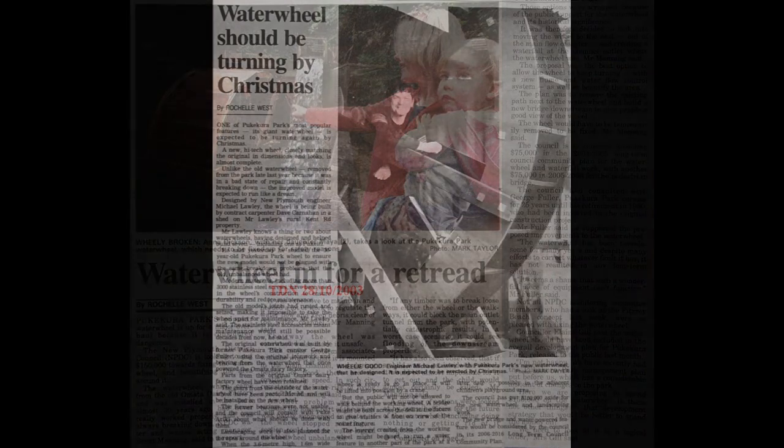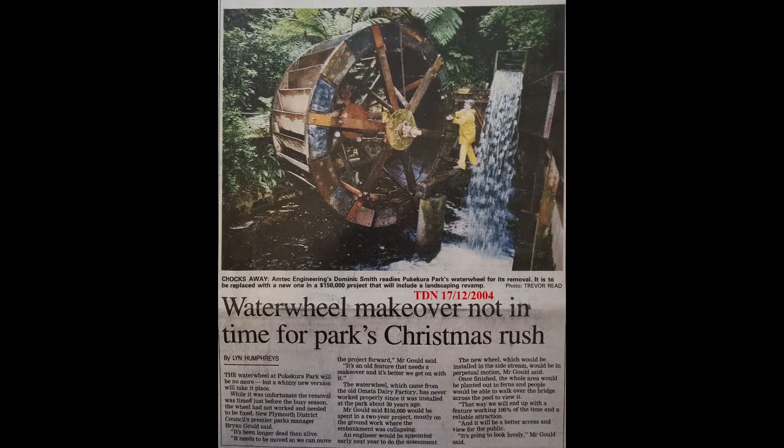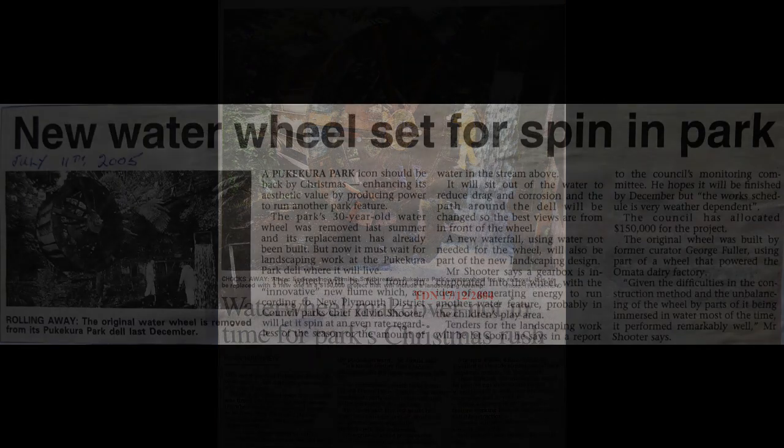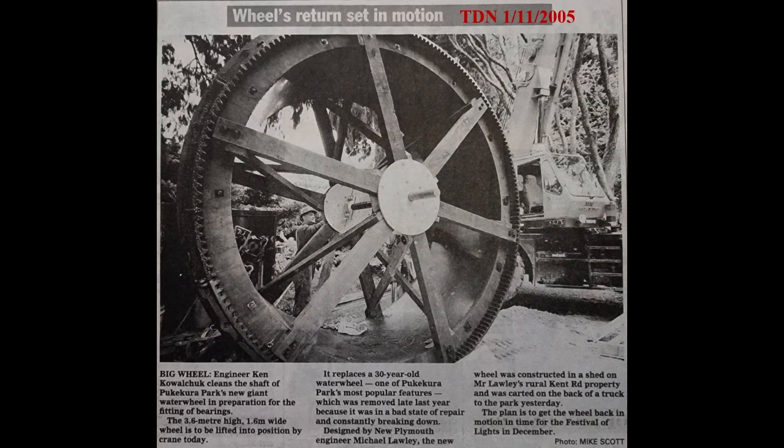The following year it was decided to build a new wheel, which was designed by New Plymouth engineer Michael Lawley, and built in his shed at his Kent Road property. Work started on the project in December of 2004, with the removal of the old wheel. Another aspect of the project was to remove access from behind the Waterwheel, and to build a new bridge across the stream in front of it. Unfortunately, the new bridge did not eventuate. The new wheel was installed in November of 2005.